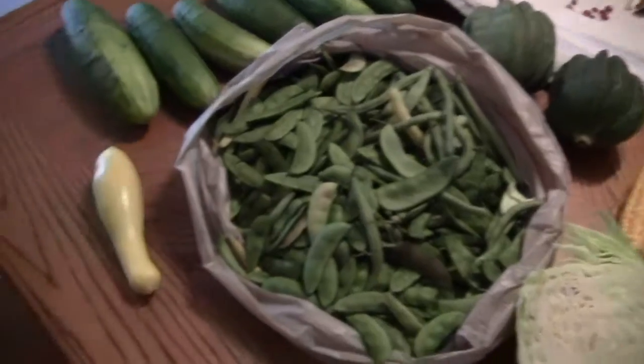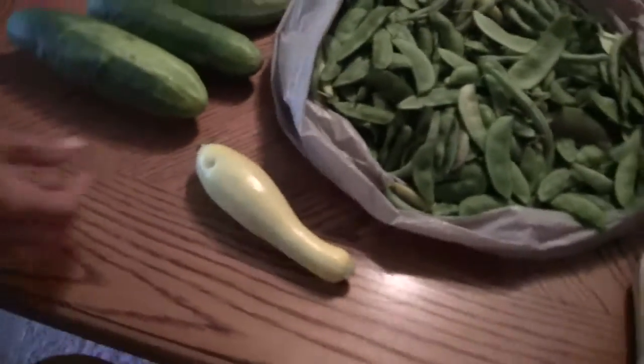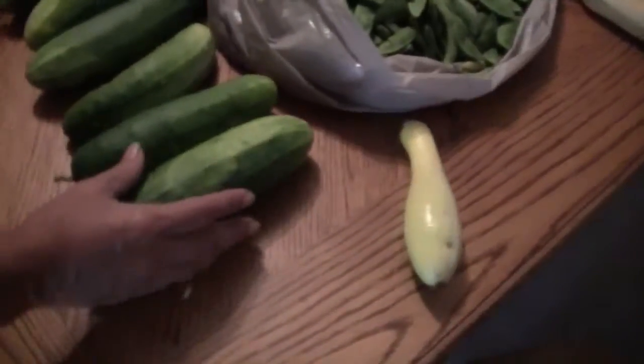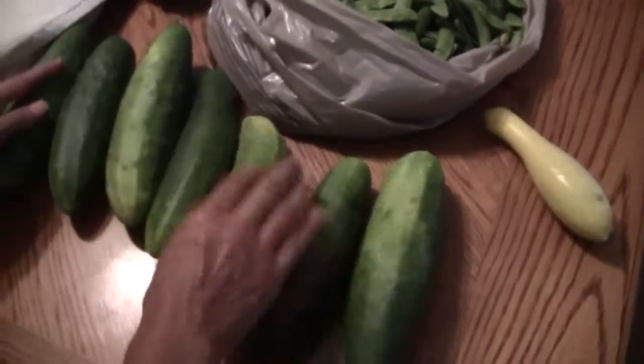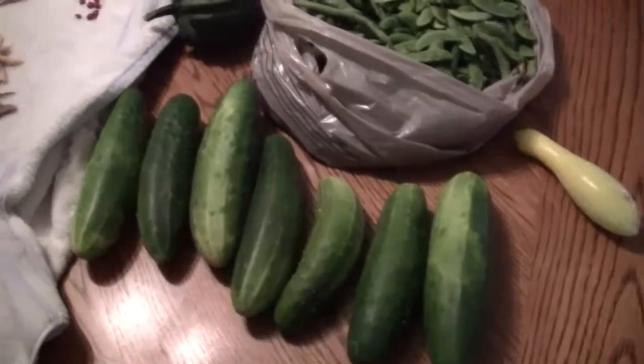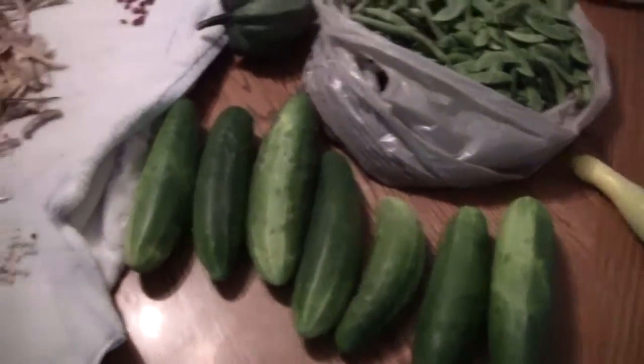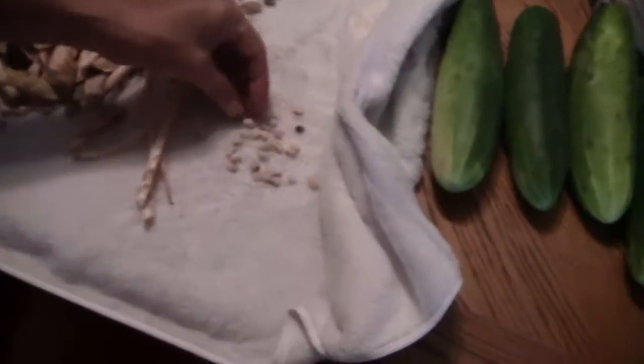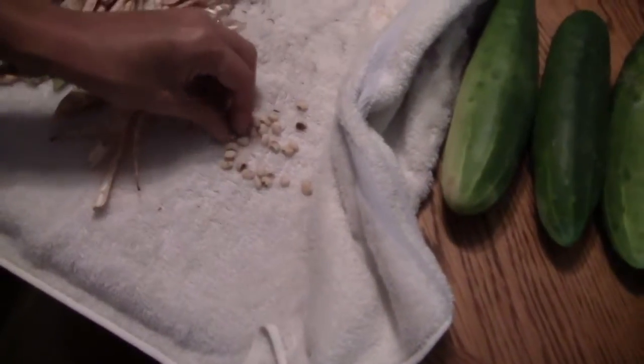We also picked a squash. This is the prolific early squash. And we got a bunch of cucumbers. I've already ate a bunch. And then we have our dried cowpeas, which this is what they look like right here.